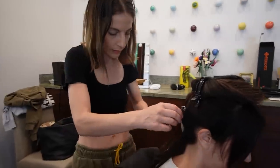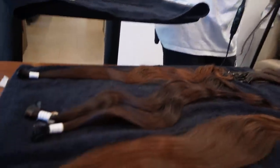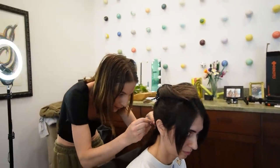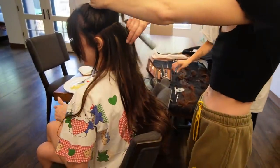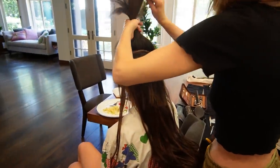So they're applying a different kind of extensions today. These ones are supposed to last longer. What are these ones called? These have a few names. K-tips, because it's short for keratin, which is something that our hair is naturally made of. Iconic. See the progress? Natural hair, extension hair. I love the mix of colors. Yeah, me too. So pretty.